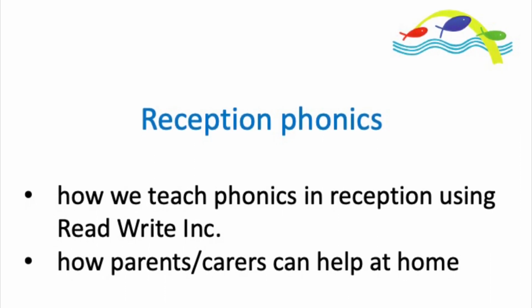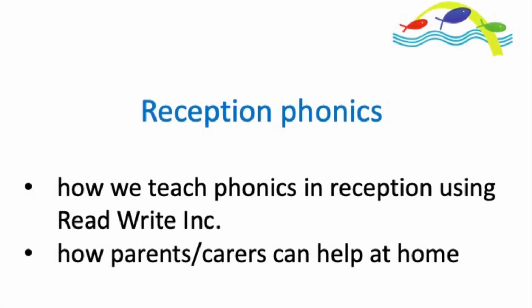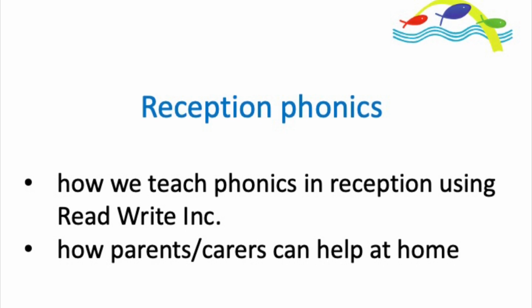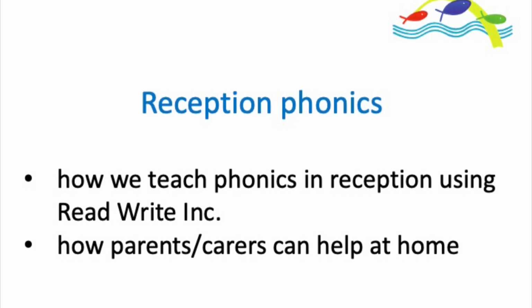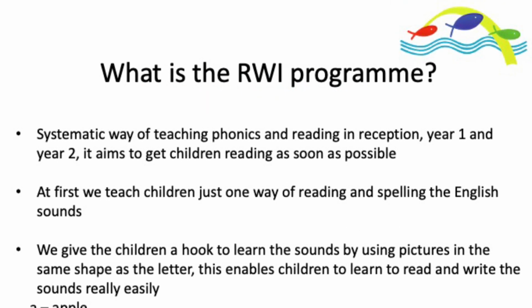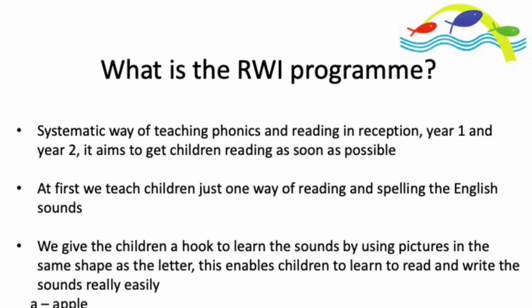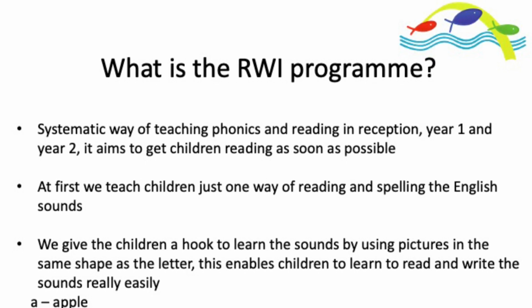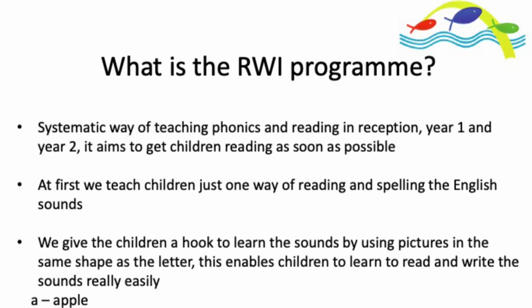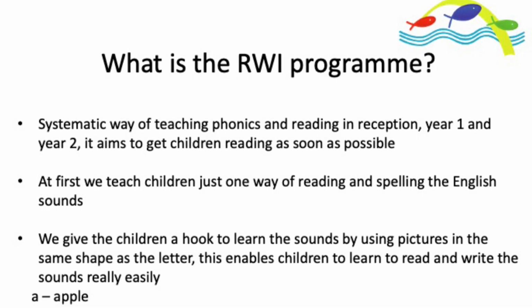The aim of this session is to explain to parents how we teach phonics in reception using a program called Read Write Inc, and also to explain to you how you can help as parents or carers at home. This is a systematic program that we as a school have used for the last 9 to 10 years. Read Write Inc has been around for even longer than that, and is a nationally recognised phonics program approved for use in schools.